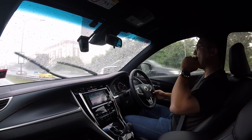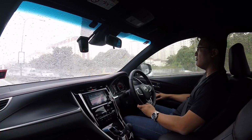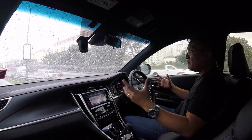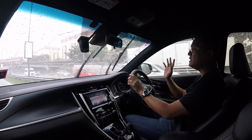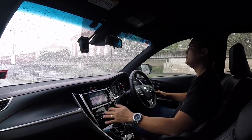Comfortable. I will show you the back seats later. And I think the ergonomics are great. The ergonomics are really good in this car. Very Japanese, very unabashedly Japanese, but it's the usual Japanese that we like. Pragmatic and usable. Busy now.